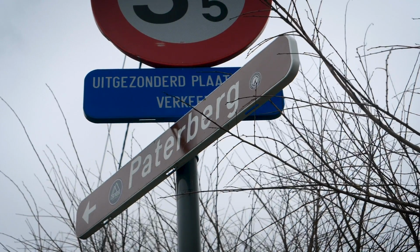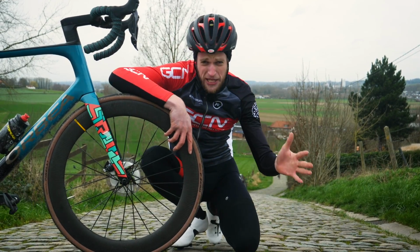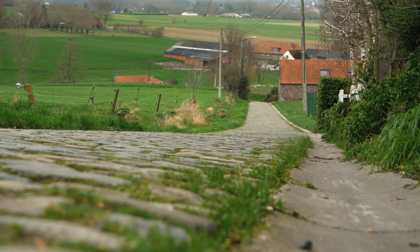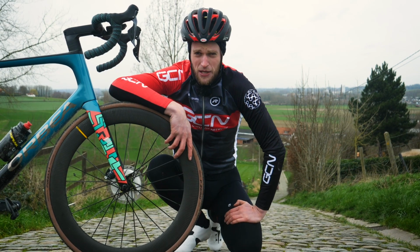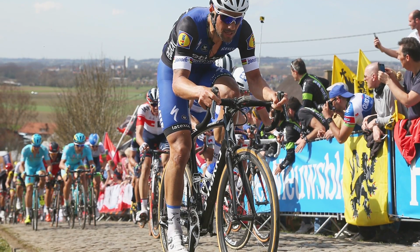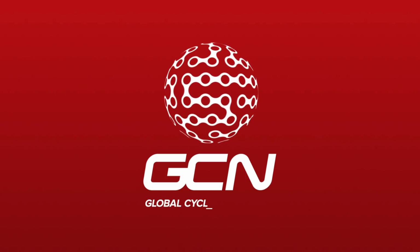The cobbled climbs of Belgium ooze cycling history. They are super steep, short, punchy, and well, they're covered in brutal cobbles. The pros can make them look easy, but they can be notoriously difficult to ride. So we thought we'd come up with some top tips to help you conquer those cobble climbs, like Tom Boonen, Fabian Cancellara, and even the great Eddie Merckx himself.